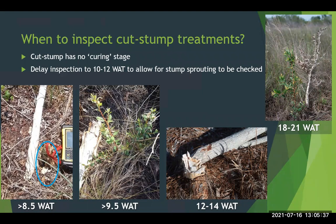And so that is an excellent example of what it should look like at least 10 to 12 weeks after treatment. So again, reiterating, if you've got cut stump treatments, you want to wait a little bit longer, wait 10 to 12 weeks before you go out there to inspect to determine whether control has been achieved, because it's going to look dead, of course, at the beginning. And then if it wasn't completely controlled with proper herbicide application, then the plants are going to come back.